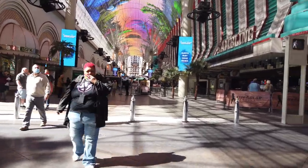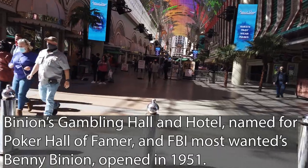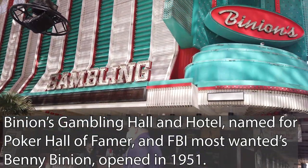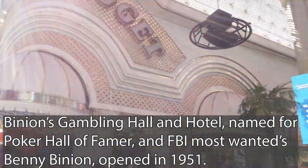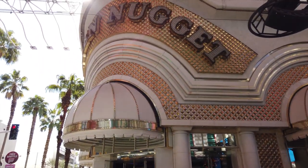Yep, and it's definitely downtown Vegas. Sirens, keep it true. But yep, here we are at Binion's Gambling Hall and the Apache, on the right-hand side over here, as we continue going towards Plaza, and then the Golden Nugget on the left, also formerly owned by Steve Wynn.